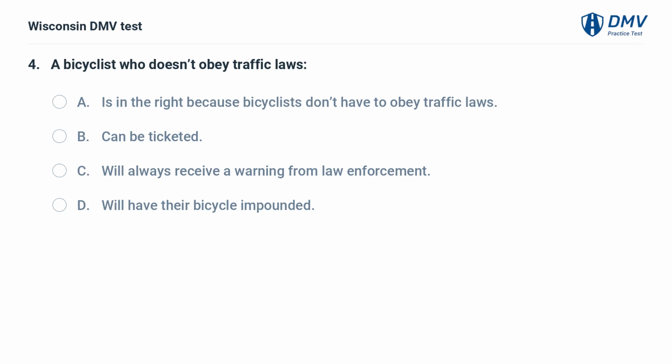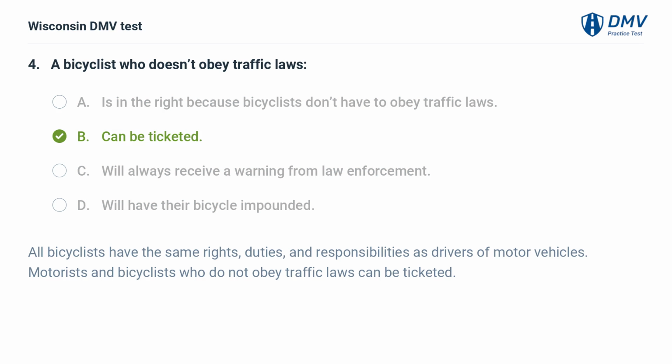A bicyclist who doesn't obey traffic laws? A) is in the right because bicyclists don't have to obey traffic laws. B) can be ticketed. C) will always receive a warning from law enforcement. D) will have their bicycle impounded. B, can be ticketed. All bicyclists have the same rights, duties, and responsibilities as drivers of motor vehicles. Motorists and bicyclists who do not obey traffic laws can be ticketed.